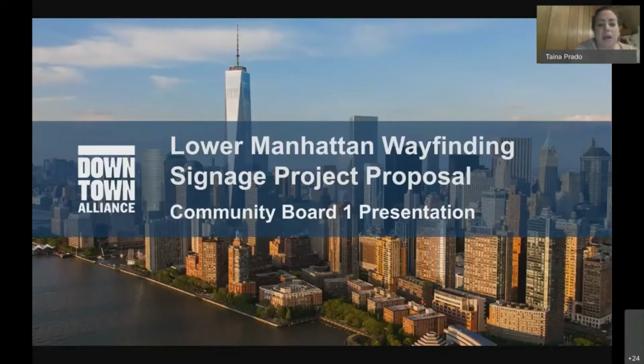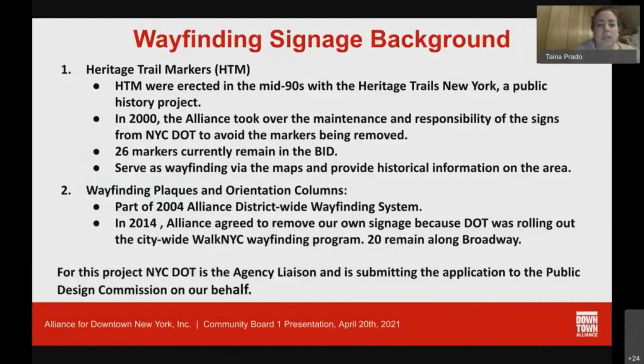So we're here tonight to present our Wayfinding and Heritage Trail Marker project. I want to start a little bit with some history. Next, Natalie, on the slide. Great. So I wanted to start with a little bit of history. This project consists of two parts: the Heritage Trail markers and the smaller wayfinding plaques and columns along Broadway.